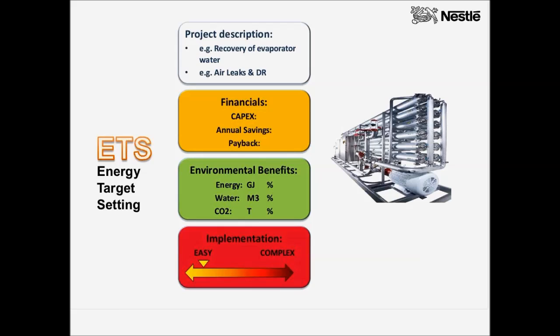You mean in terms of energy intensity? Yeah, so energy usage per tonne. To be honest, it's almost the opposite. If you speak to our senior management team, they're much more focused on absolute energy and absolute water usage.